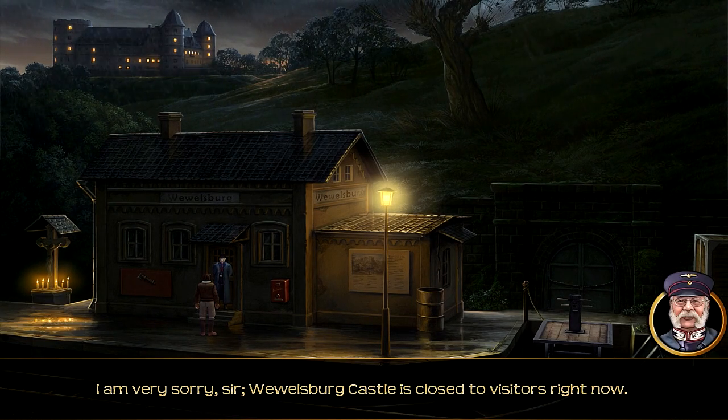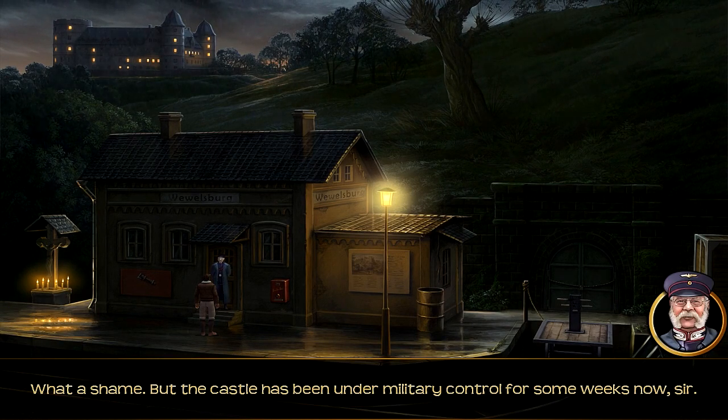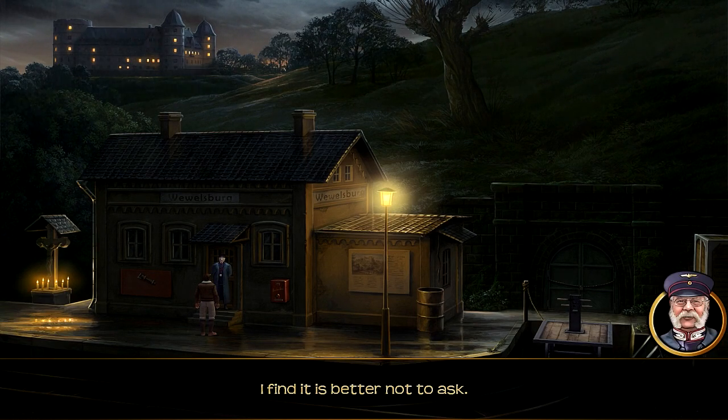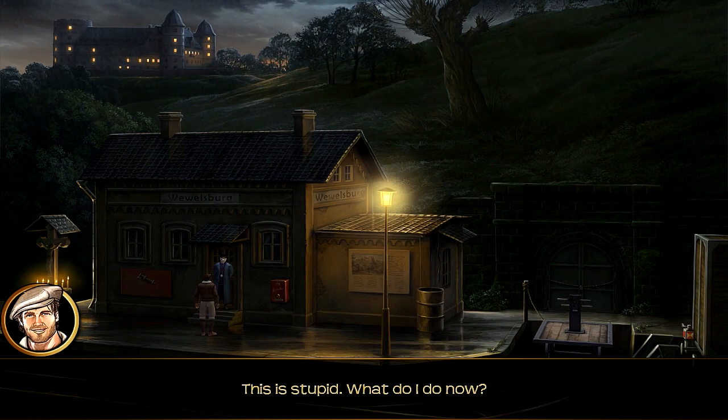I'm very sorry, sir. Wewelsburg Castle is closed to visitors right now. You're kidding. No, you're really not, are you? I've endured quite a ride just to come see this bloody thing. Oh, what a shame. But the castle has been under military control for some weeks now, sir. All of the access routes have been sealed off, and the guards are patrolling the castle surroundings. Why exactly is that? I find it better not to ask. Besides, I was only posted to this station a month ago. This is stupid. What do I do now?